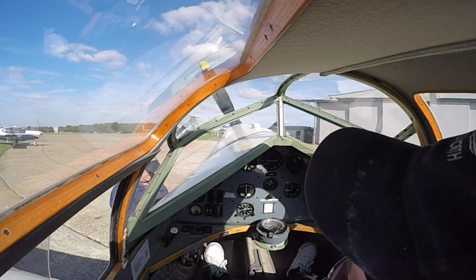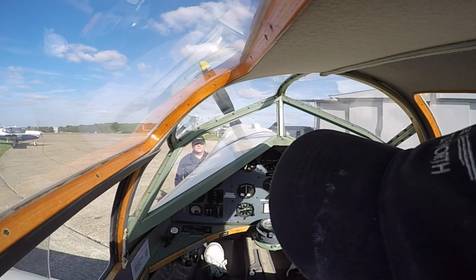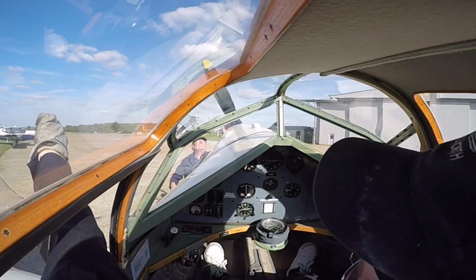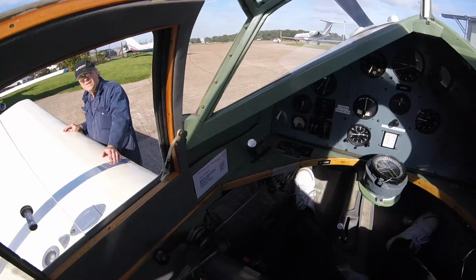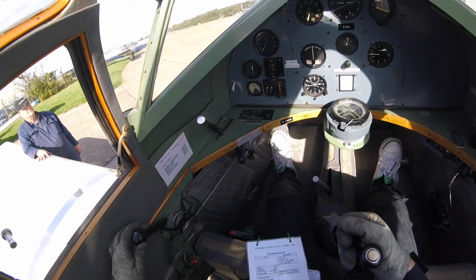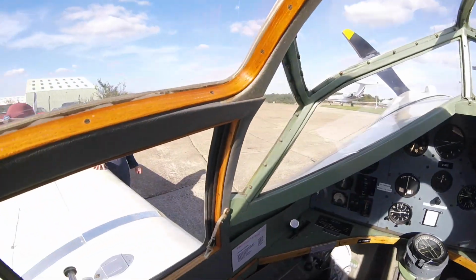Having been pulled through to check for hydraulic lock, the engine is hand primed using the wobble pump, and then each cylinder is pulled through to be primed. I'll use the starter. Okay. All set. Clear prop.